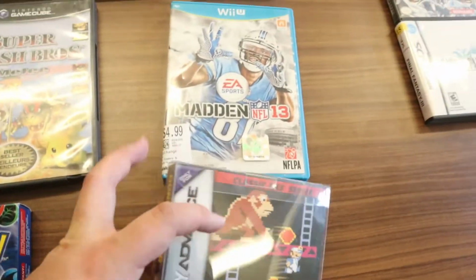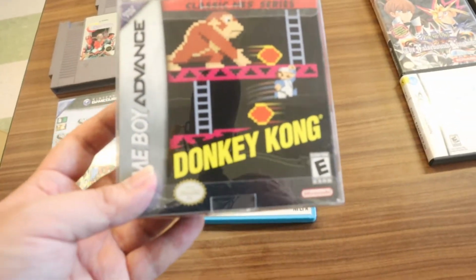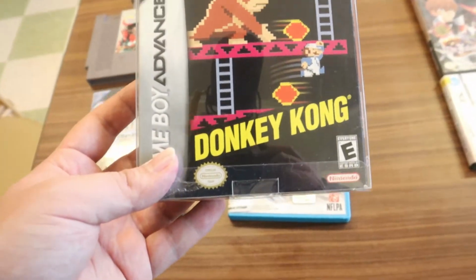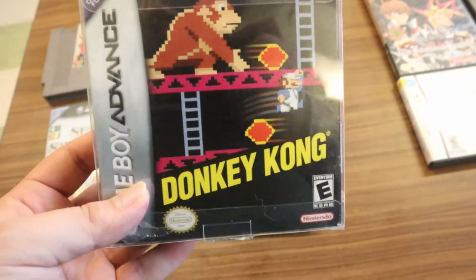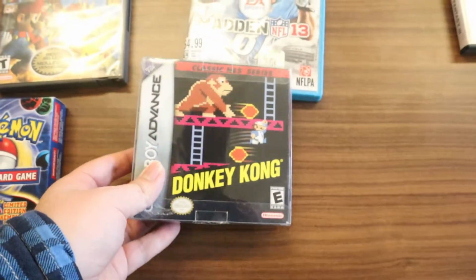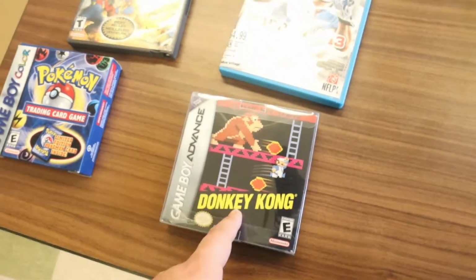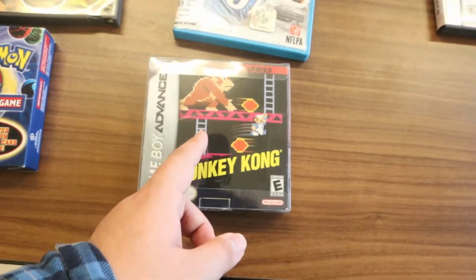The last thing I picked up was on a Kijiji deal. The same guy who I purchased the Star Fox Battle Assault from had this listed for $30. I went ahead and bit the bullet and bought it. It's a beautiful complete in-box Donkey Kong from the Classic NES series. And the reason I picked this up is because this is actually my favorite arcade game from the retro 70s and 80s days.